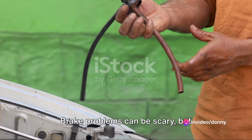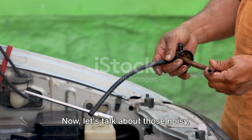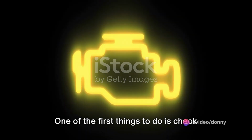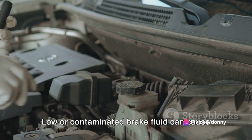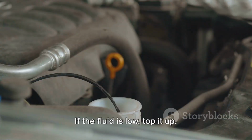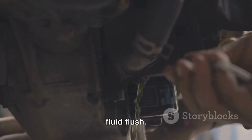Brake problems can be scary, but understanding them can help keep you safe. Now let's talk about those noisy, unresponsive, or squishy brakes. These are signs of common brake problems. One of the first things to do is check your brake fluid. It's like the blood of your brake system. Low or contaminated brake fluid can cause a myriad of brake issues. If the fluid is low, top it up. If it's dirty, it may be time for a brake fluid flush.